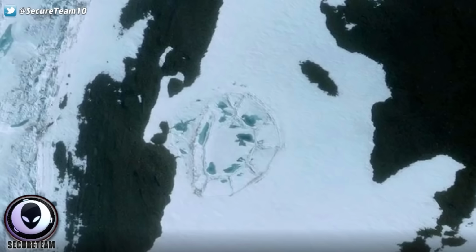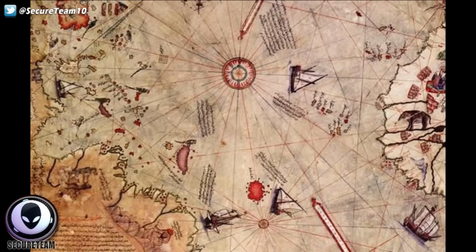Ancient civilizations in Antarctica have long been rumored to have existed, with people pointing to a map drawn in 1513 by Turkish Admiral Piri Reis as a clear sign of historic life. The map shows Antarctica drawn impeccably well, despite it not officially being discovered until 1818. The dome-like structure is not the first discovery to raise questions about advanced ancient civilizations living in the area.